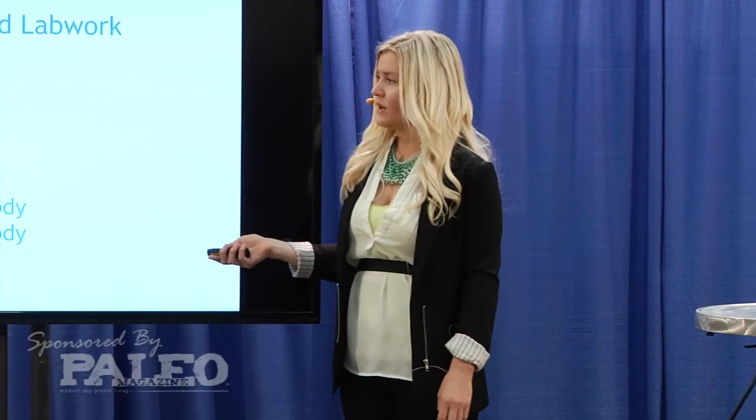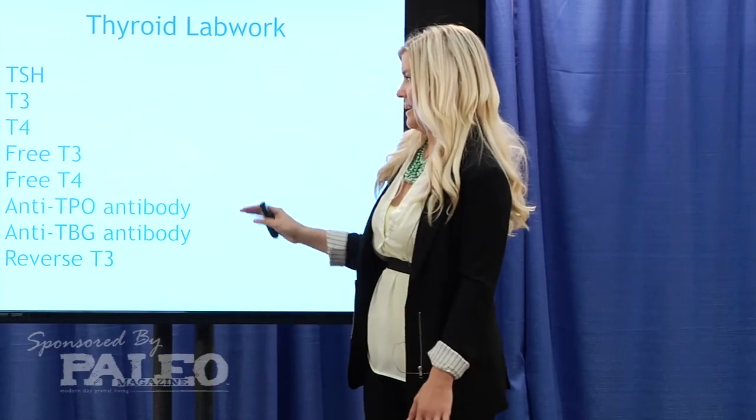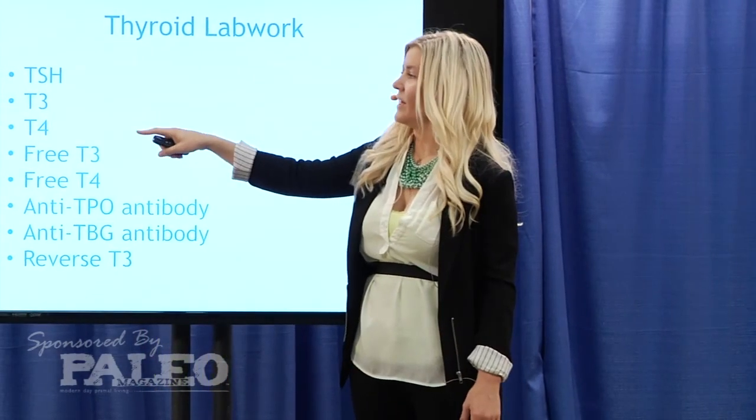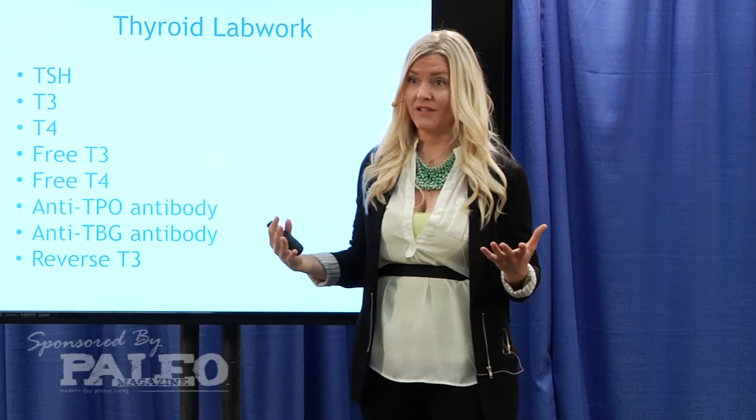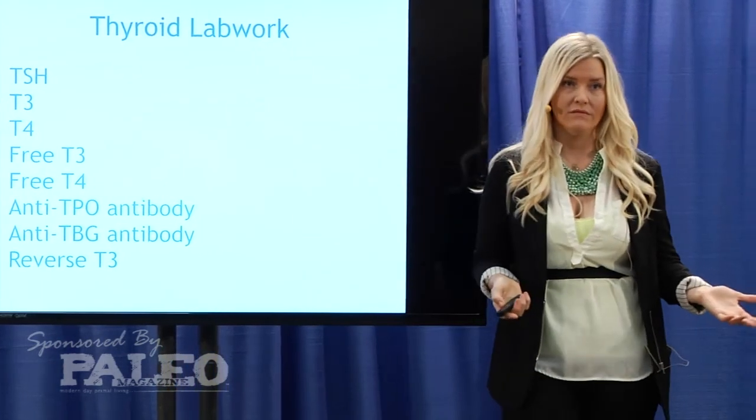Now, usually if you go to your doctor, they're going to be testing TSH and T4 only. But many times, there's actually a problem converting T4 into T3, which is the active, usable form of thyroid. So you're going to have normal labs, but still feel like a train wreck.